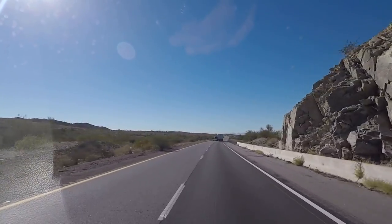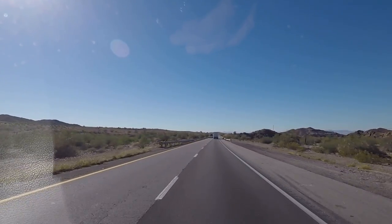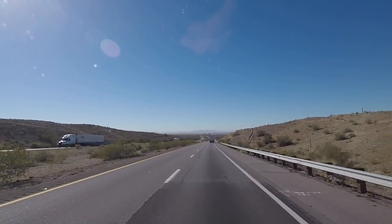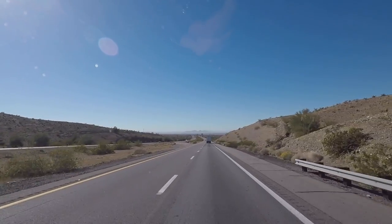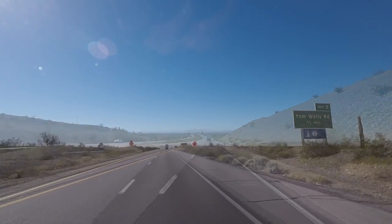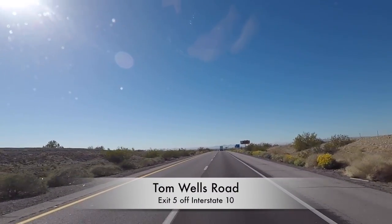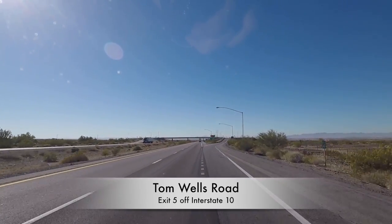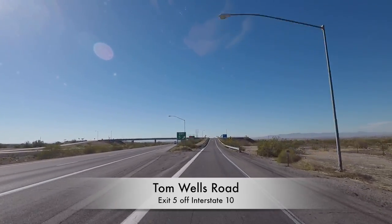Okay, we're getting near the bottom of the pass here. We're going to exit up here at the next road. The amount of traffic on this road is insane. It is truck city. Continuous flow. Alrighty, here we are. This is called Tom Wells Road. And we're westbound. This is exit number 5, Tom Wells Road.